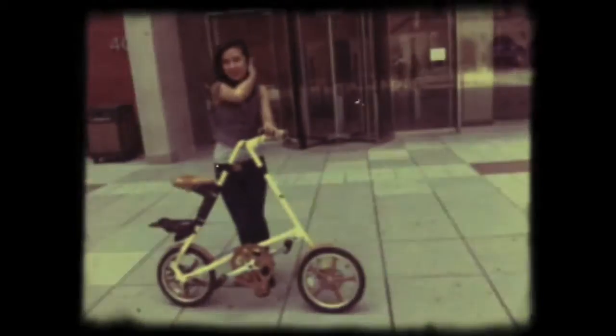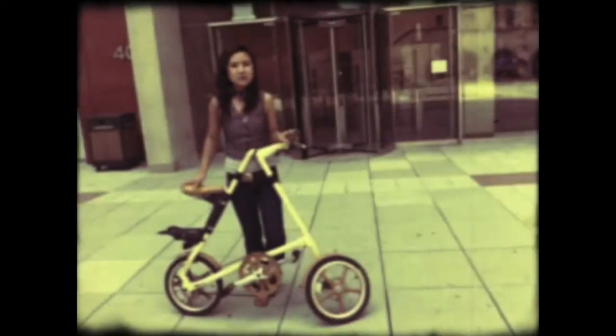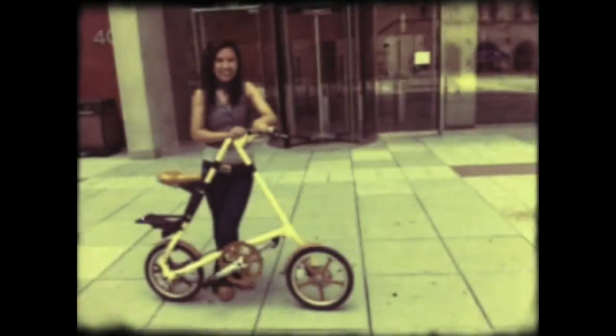Okay, so yeah, we're outside my school. A lot of our classmates are walking in and out, but I'm going to first show you guys how to take it up.